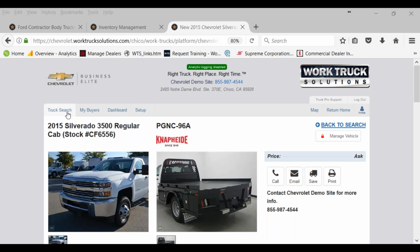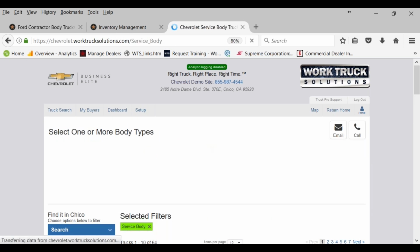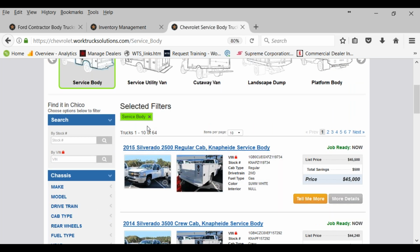They are going to have a feature where you can actually select the type of vehicles you do or do not want to show in your dealer trade network. So for this example, let's use service bodies. You can see that there's 64 total service bodies. That is a lot of service bodies. You might already have 10 on the lot. You probably don't need to show much more than that. So you can either choose to show more service bodies coming in from other dealers, make it look like you have a bunch, or you can choose to not show them anymore because you already are a stocking dealer with a lot of service bodies.